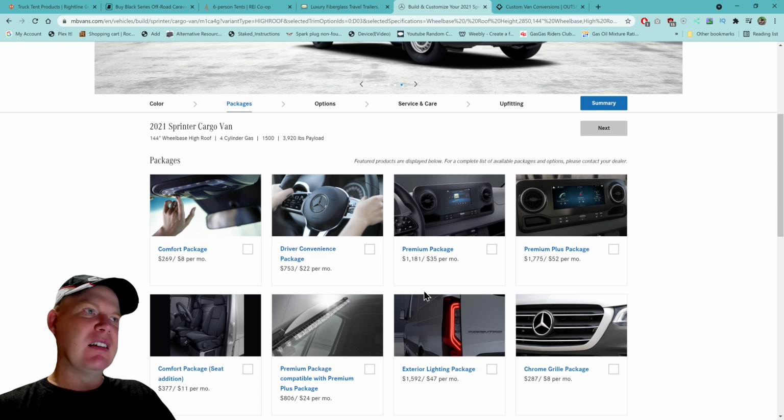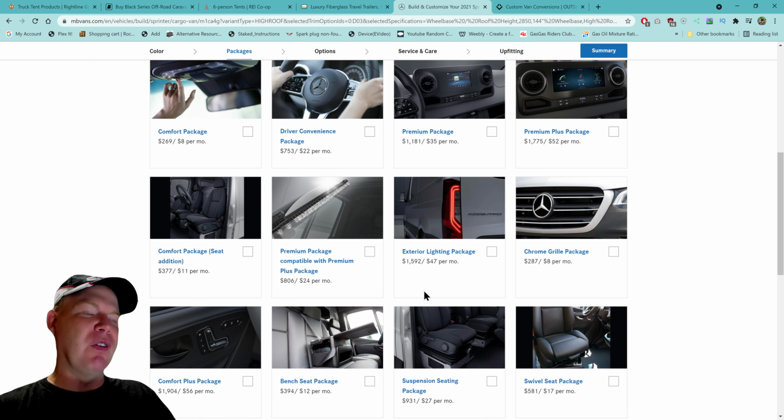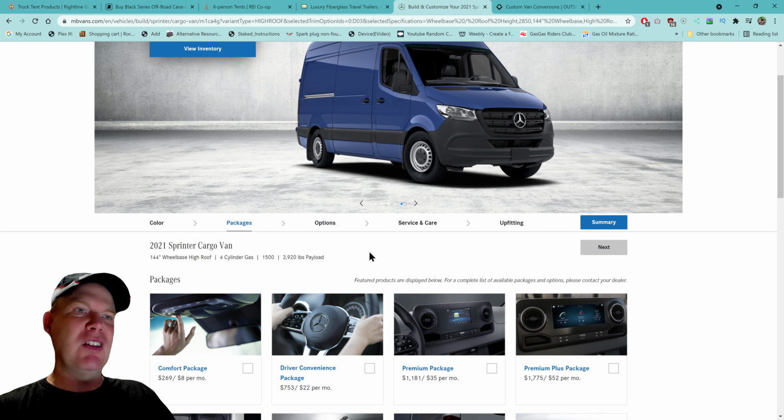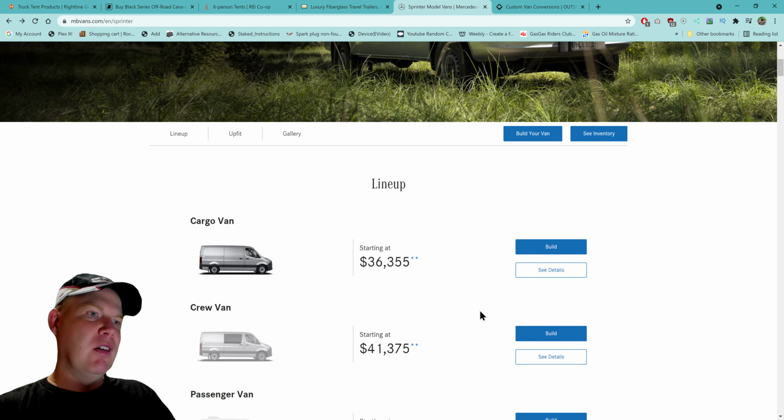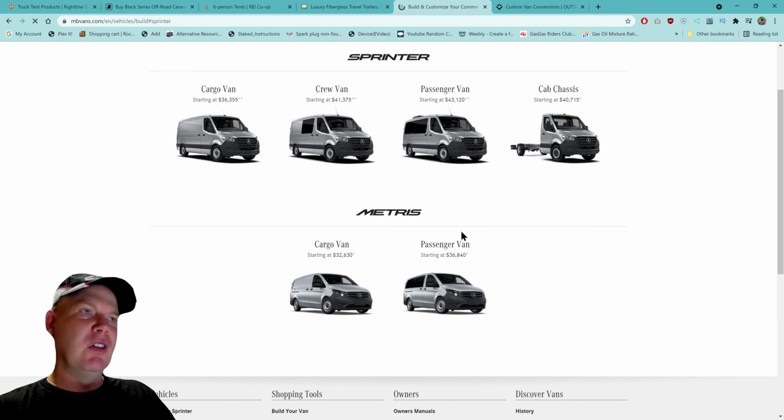Next, let's see. Well, yeah, this isn't even four-wheel drive, is it? Did I get to pick an engine? 4-cylinder gas. Did I miss the engine choices? I probably missed the engine choices. I hate these sites where you can't just go back. Okay. Build your van.